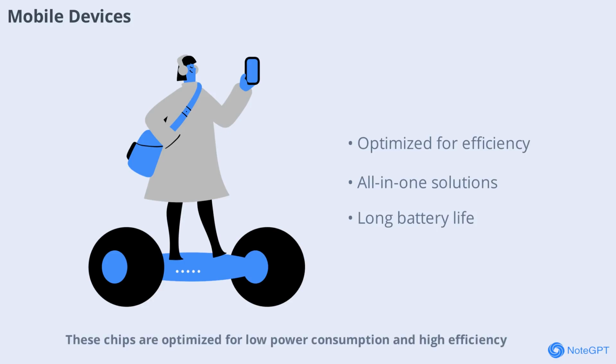Smartphones and tablets rely on advanced microprocessors to deliver fast, responsive performance. These chips are optimized for low power consumption and high efficiency, enabling all-day battery life and seamless multitasking. Mobile microprocessors often integrate additional features like graphics, connectivity, and security, making them true all-in-one solutions for portable devices.